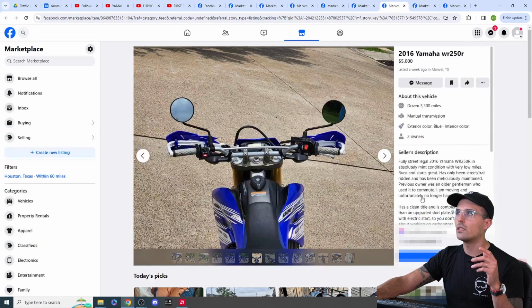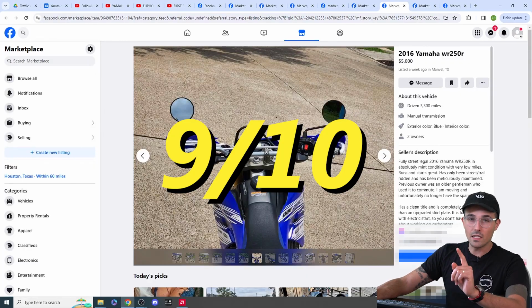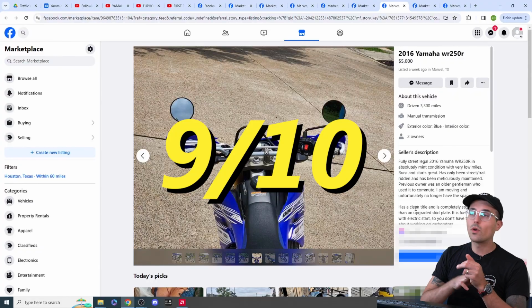This to me is a solid listing, a 9 out of 10, I would say. Really, really solid. And this is cool because anybody can enjoy this bike. A beginner could enjoy it, an experienced rider could enjoy it, an adventure rider could enjoy it, a trail rider could enjoy it.